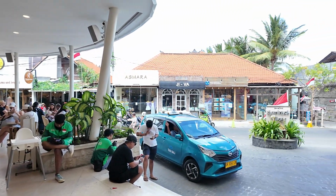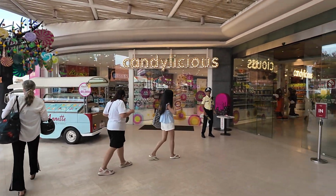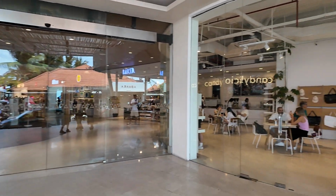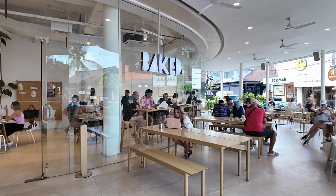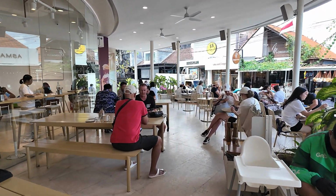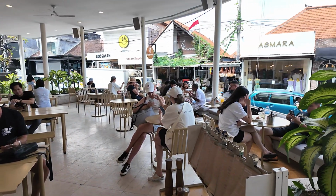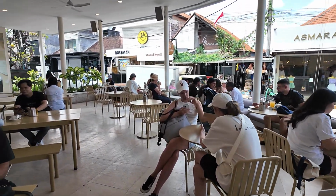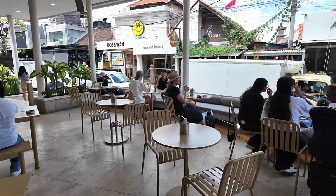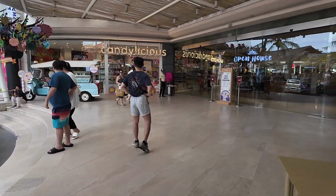So this is the main entrance. You can see the Seminyak Village shopping sign there. This is the main entrance to Seminyak Village shopping mall. So you can see we have a good few customers outside here, sat at the front, overlooking the street. Now we'll just take you inside Baked.